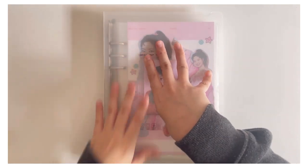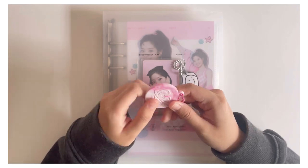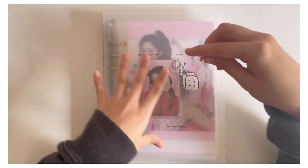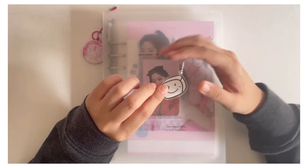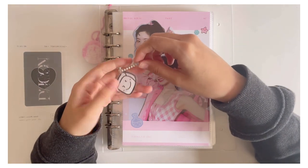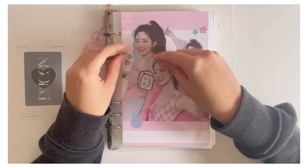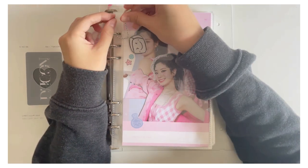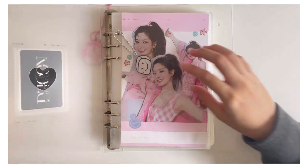And one more thing, I'm going to be adding in these keychains. So this is from Bear Groom Project. This is pink in color, so I thought that it fits the whole pink theme that I'm going for. So that will be on the side over here, and then this little Dugo keychain will go in the binder over here. So we're gonna put that in first. Oh, this way. Oh, it's this way. Okay. Oh no, okay. So like that. Okay, cute.